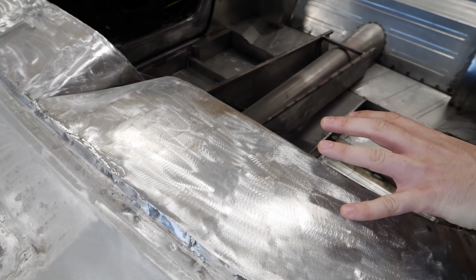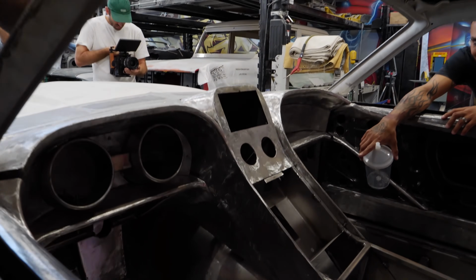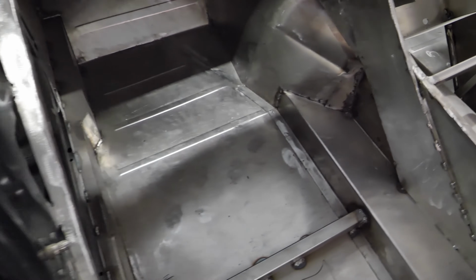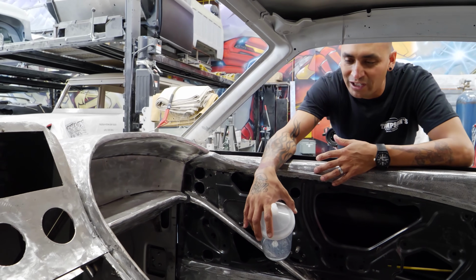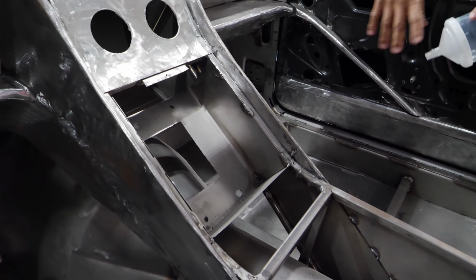Is there any of this that's original? Nope. We completely cut the entire dashboard out. Once we got the transmission tunnel in, we were like, holy shit, that's massive. It's huge. Yeah, so we had to do something that kind of hit all that. And just doing something that was kind of standard wasn't really cool. So we wanted to do something that modernized the car. You know, the shifter and everything that comes with the Coyote will fit in here, and everything kind of goes in there.